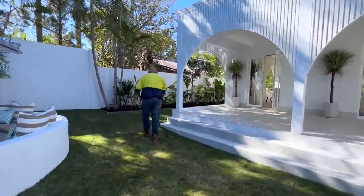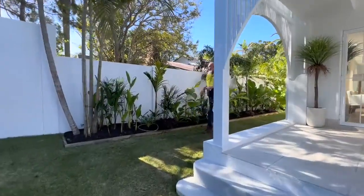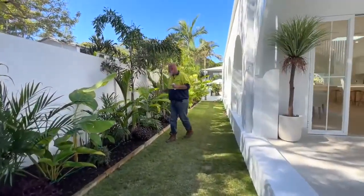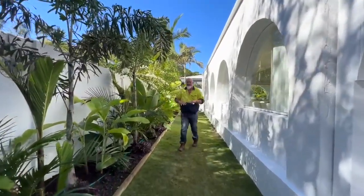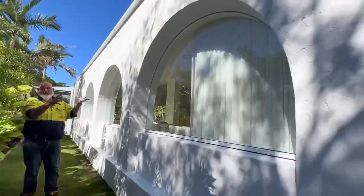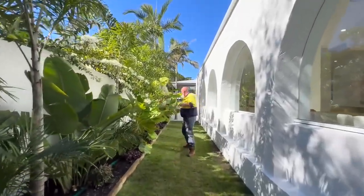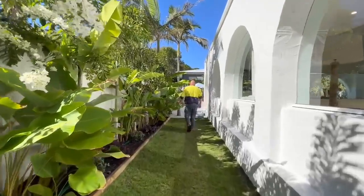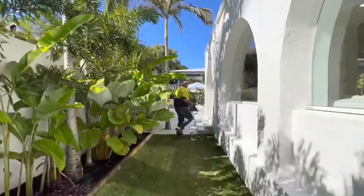Coming down the side of the home, we've added to this beautiful garden. We've put in a lot of foxtail palms, our Rio Heliconia nights, just to give this a bit of a wow factor, because we've got these architecturally designed semicircle windows looking out. So we want it to be nice and green out here. This is a really gorgeous home.